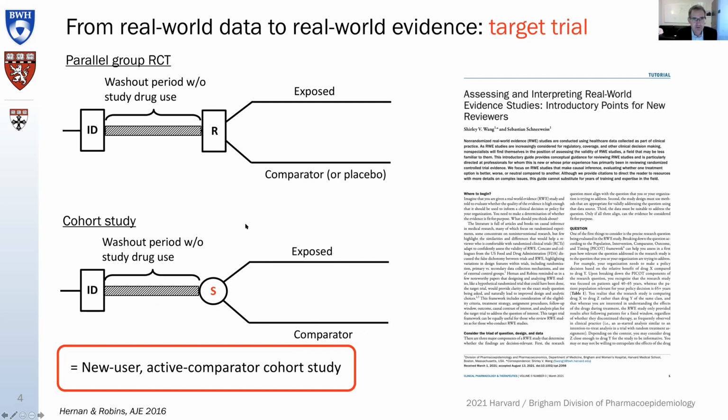So structurally it is very similar in design, mimicking the target trial that we contemplate but cannot conduct for whatever reason. We are running out of time, we are running out of money, it's unethical to randomize at this point. There are various reasons why you cannot do the trial, but you can mimic, you can emulate that trial. And the design that you see down here is the new user active comparator cohort study design, which has proven quite valuable for many of these questions that we have.